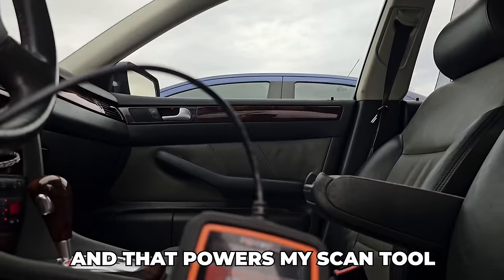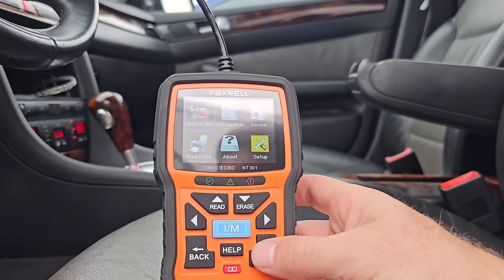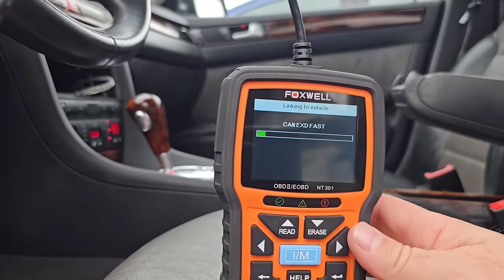Right here under the dash is the OBD port. I'll just plug that right in, and that powers my scan tool. You can see it turning on right there, my Foxwell scan tool. I can just hit onboard diagnostics. It'll read everything. Geez, I wish this car would stop beeping at me.